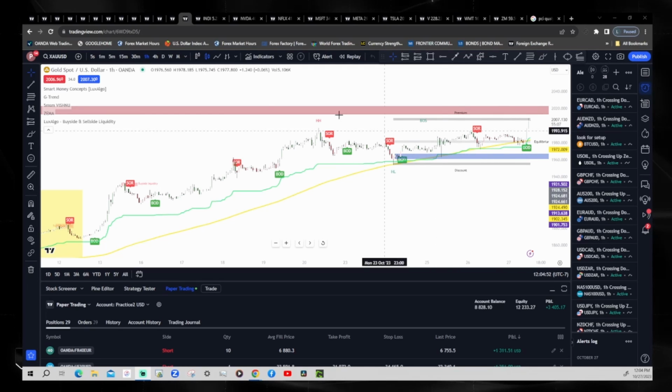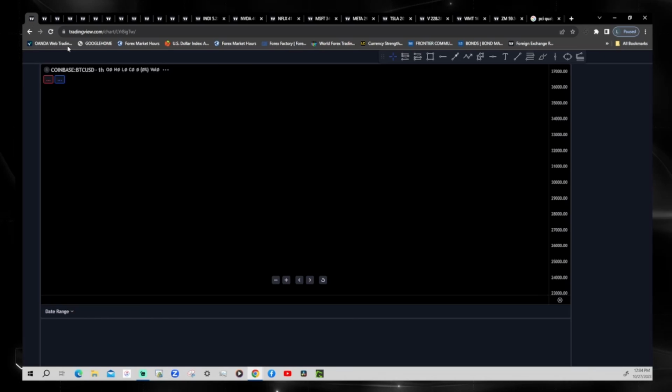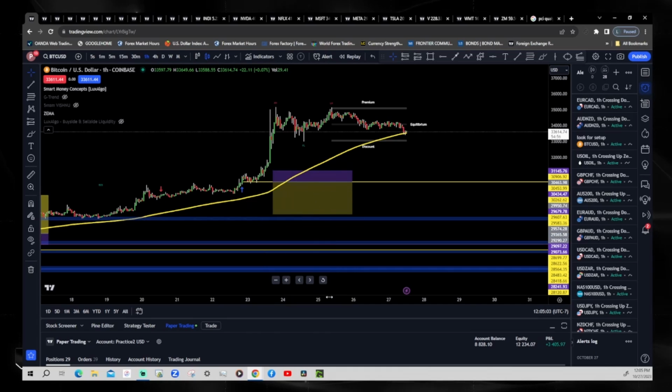In today's video, as you can see up here with the tabs that I have available, we're just going to look at our position sizes. We're going to look at the assets that we're currently in, and then see how we fare for the week. All right, so this is Bitcoin.